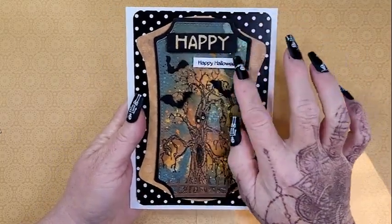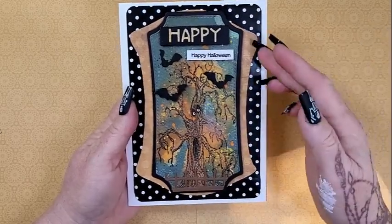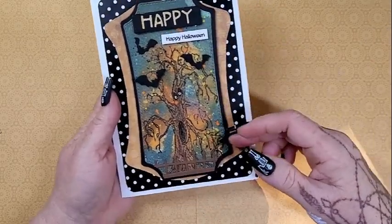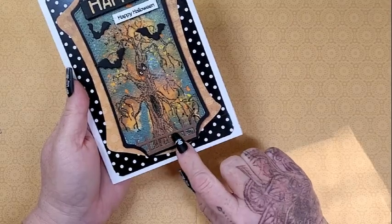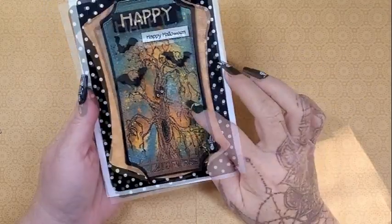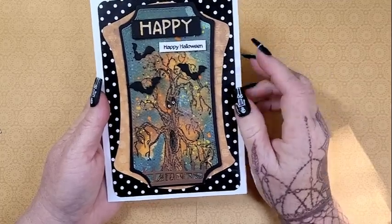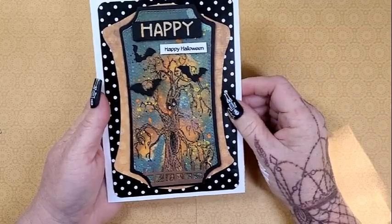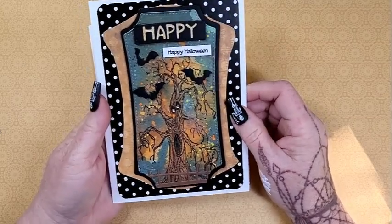But this Happy and then this Happy Halloween, both of those are from Whimsy. These bats are from Whimsy. The dies that I used to cut this out are from Whimsy. This little tree, or this little fence rather, is Lawn Fawn. This is watercolor card, and this is a pattern paper. Actually, I think it's from Hobby Lobby. A friend of mine, Miss Gina, gave me that several years ago, and I used it up.